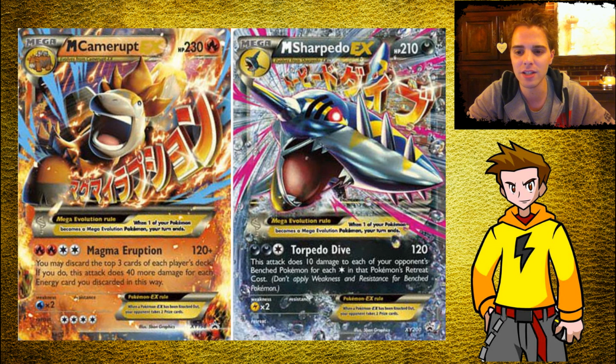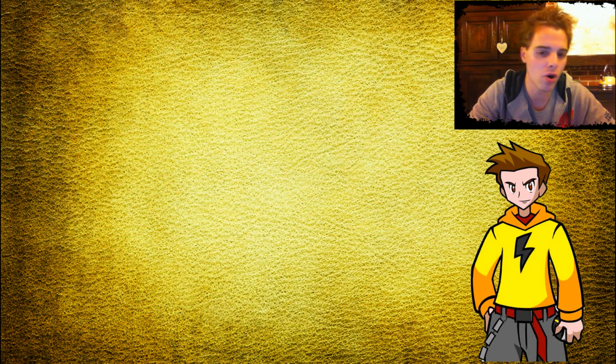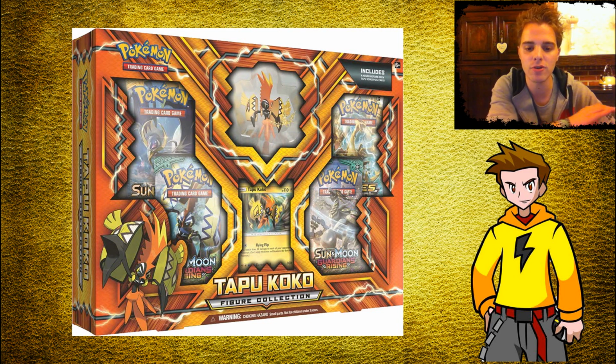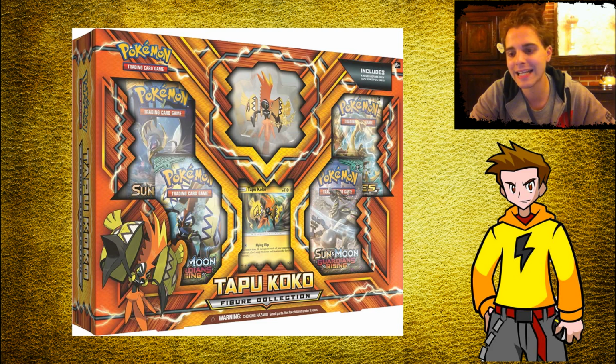Mega Sharpedo is something neat to test out since it's darkness, maybe in Expanded with the dark patches. Could be something fun to test out. Alright. Next up, the Tapu Koko collection box. So I talked about that Tapu Koko with that flying flip, double colorless energy to deal 20 damage to each of your opponent's Pokemon. Well, that gets a collection box soon, and it also will contain 2 Guardians Rising packs, 1 Sun and Moon pack, and a Fates Collide pack. Also, a nice looking figurine is in that box and will be available on May 19th.